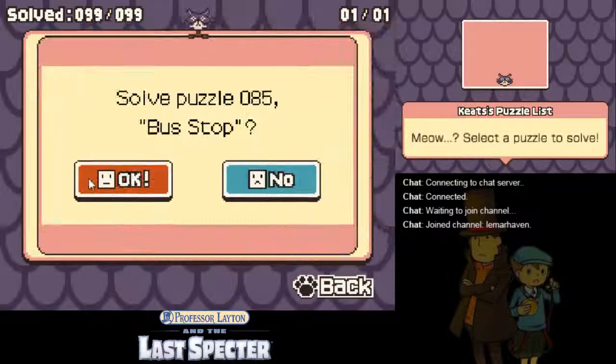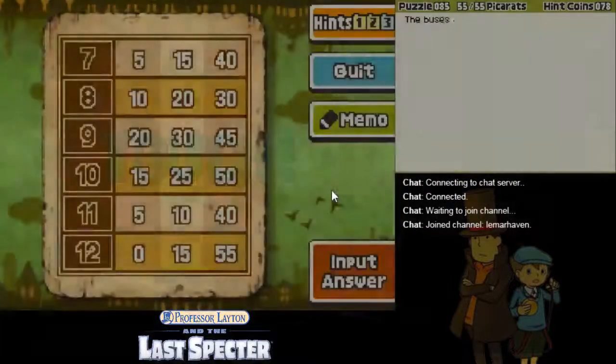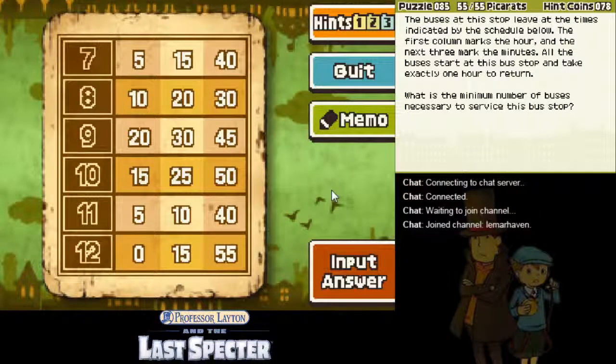And number 85, bus stop. Worth 55 picarets. The buses at the stop leave at the times indicated in the schedule below. The first column marks the hour, and the next 3 mark the minutes. All the buses start at the bus stop and take exactly 1 hour to return. There's a minimum number of buses necessary to service this bus stop.